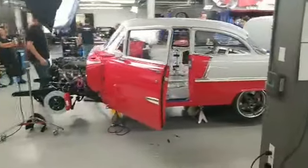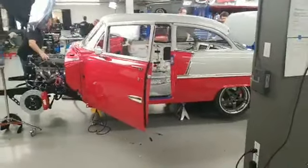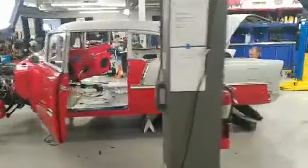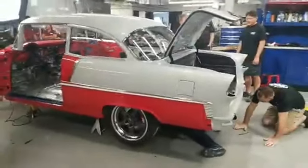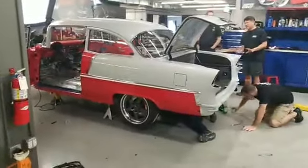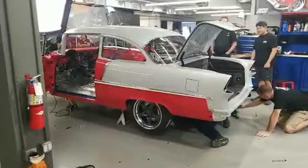It's just going to be an awesome, awesome car. Just can't wait to see the final stuff. Stay tuned as we do more updates. I'll do another update later today. See where we get done today.